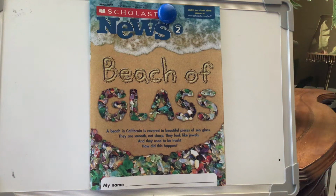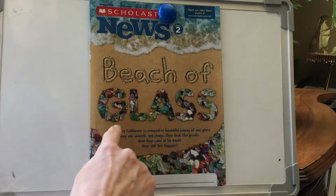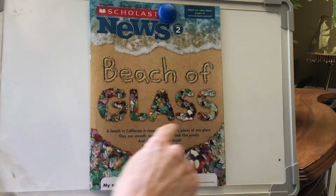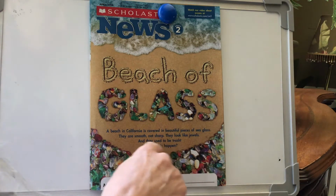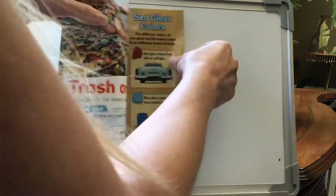Right, this is our Scholastic News, "A Beach of Glass." And I'm actually going to go through and read this and do the worksheets with you. So, a beach of glass. A beach in California is covered in beautiful pieces of sea glass. They are smooth, not sharp. They look like jewels, and they used to be trash. How did this happen? So, we're going to talk about this a little bit.